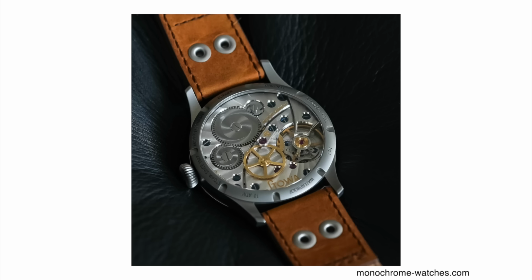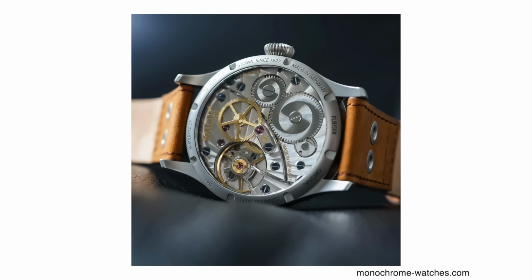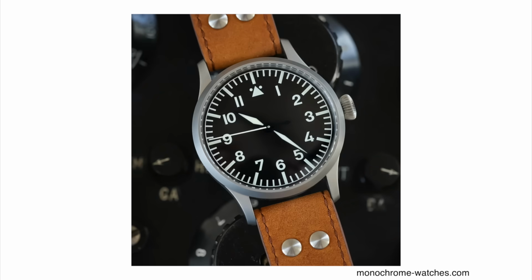However, for this level of refinement, you do have to pay extra, and this watch is not exactly cheap. It's priced at 3,000 euro, or 2,990 euro to be exact. I think it's a bit expensive for this watch, and only sort of watch purists will go for something like that, because Stowa of course offers watches with the Selita movements or the ETA movements that are a third of this price, and they look essentially exactly the same as this watch, just with a different movement.